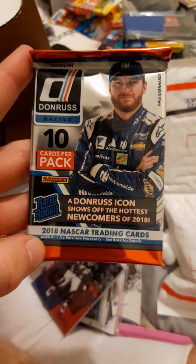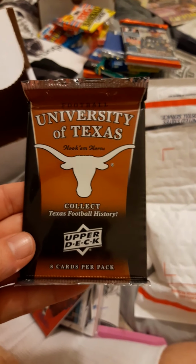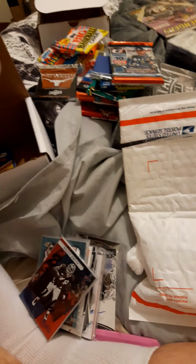So we have NASCAR. Then we have a University of Texas Upper Deck one. We have a Star Trek. Another soccer one for the States. We have, bang, these huge bloody cards, 12 cards per pack sort of thing. '93. And then the last one of baseball.